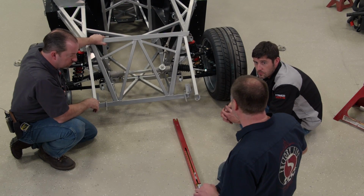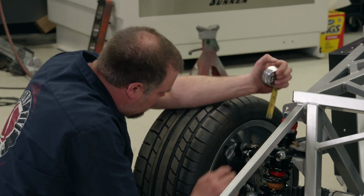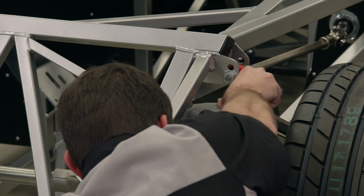Set the ride height to 3 inches, 3 1/8. For street, speed bumps and potholes, that kind of stuff, you usually go about 4 1/2. That'll keep you off most things, particularly with no body on this thing. It'll be even more so because there's really nothing in front of the front wheels to hit. The ride height is set first. The coilover adjustments will get us where we want to be.